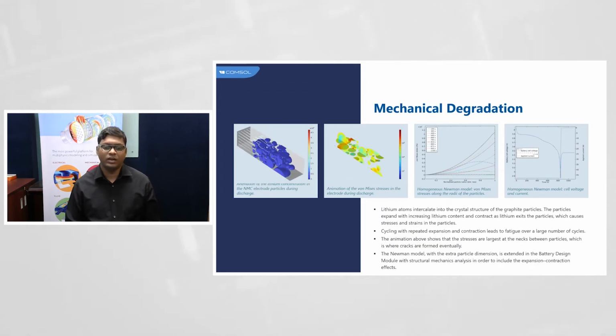There can be some mechanical degradation also that we can include, as we discussed. We can add the stresses part, and this plot I think we saw earlier also, where we have this with the concentration, and we can see how stresses are changing for my particles. So this relation we can create, and then, as one of the attendees asked, we can extend it for battery swelling as well. And you can see at a different time how my particle radius and the stresses are getting generated.